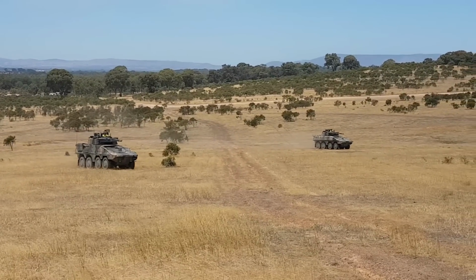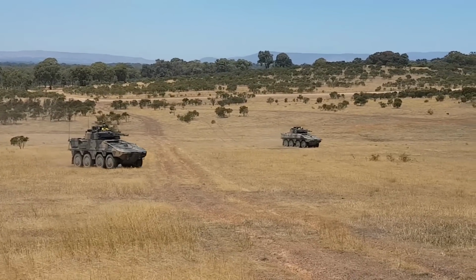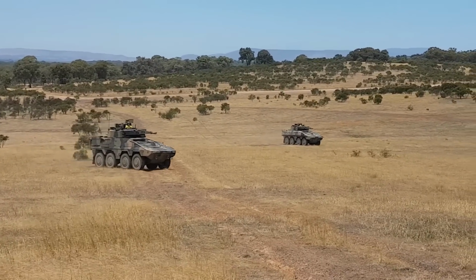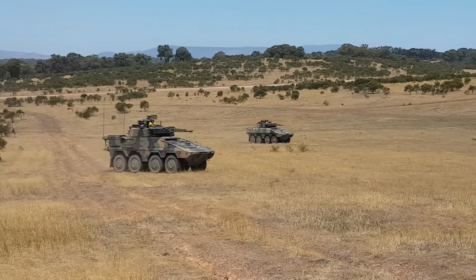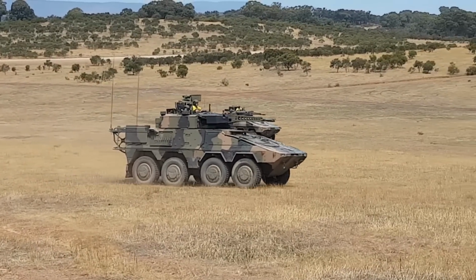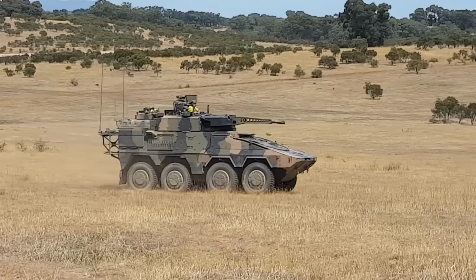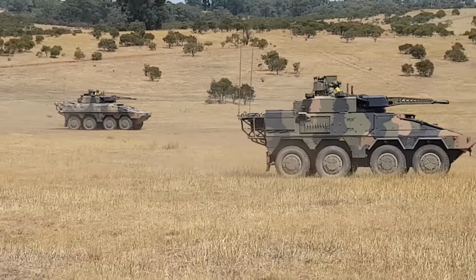Rheinmetall Defence is bidding its Boxer 8x8 Combat Reconnaissance Vehicle in response to the Commonwealth Government of Australia's Land 400 Phase 2 Mounted Combat Reconnaissance Capability request for tender. Land 400 Phase 2 would deliver 225 vehicles to the Australian Army, which, in the first stage of a program, will see the replacement of its entire fighting vehicle capability.